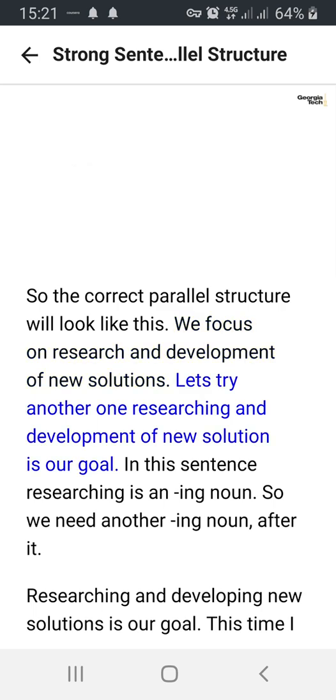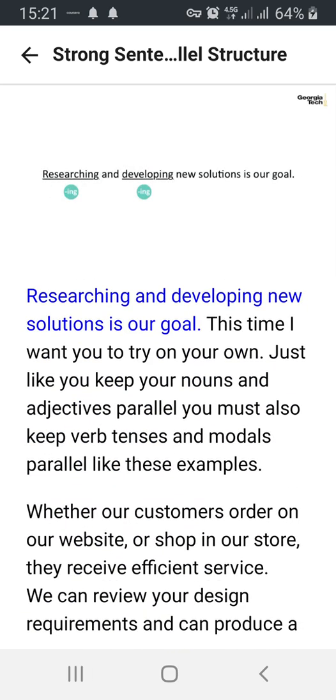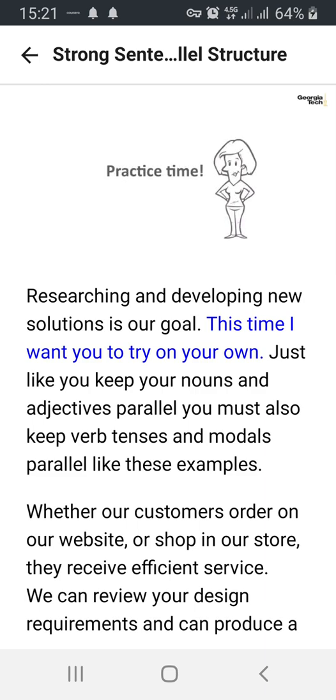Let's try another one. Researching and development of new solutions is our goal. In this sentence, researching is an ing noun, so we need another ing noun after it. Researching and developing new solutions is our goal. This time, I want you to try on your own.